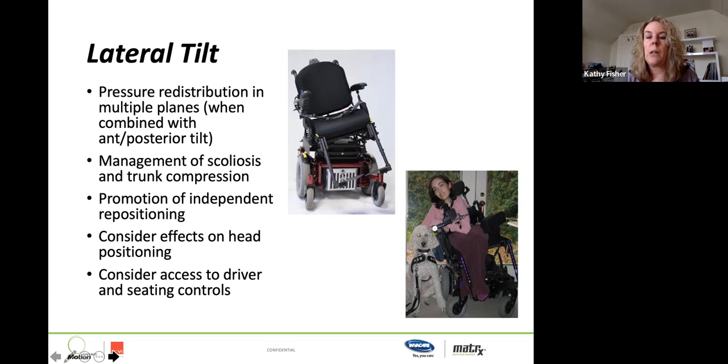Again, when we look at clients that are getting that collapse, I think the next slide will show you how do you manage a situation? We have clients that are so scoliotic that their lower rib almost sits right on top of the ASIS, and you get skin breakdown there, not to mention pain. So how do we unweight that?